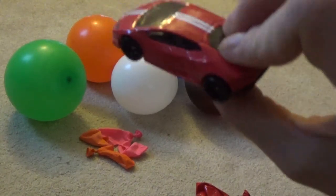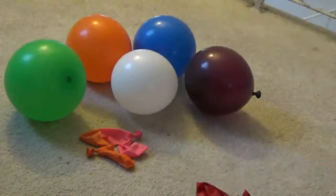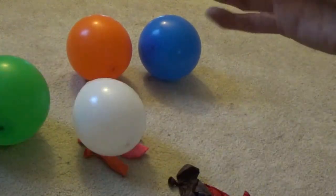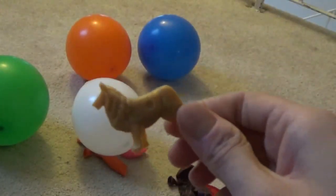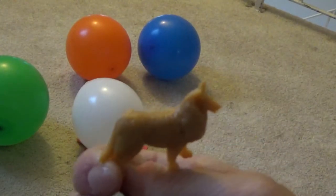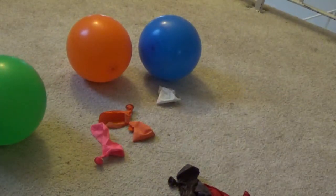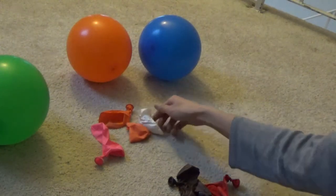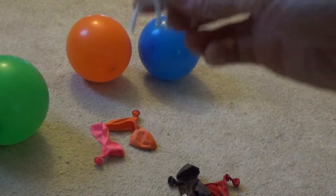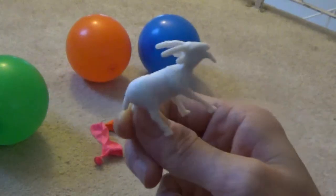A red balloon has a red car. Vroom, vroom, vroom. A brown balloon has a brown dog. Woof, woof, woof. A white balloon has a white goat. Bah, bah.